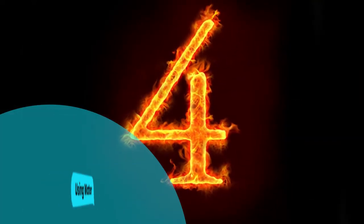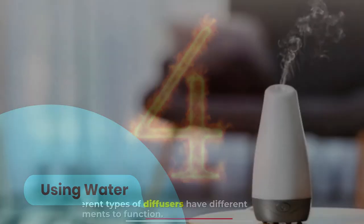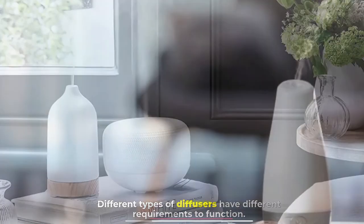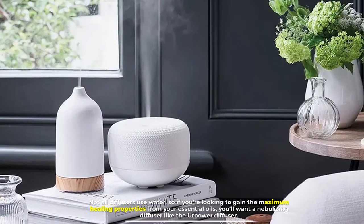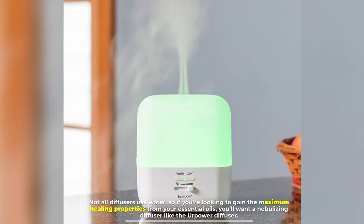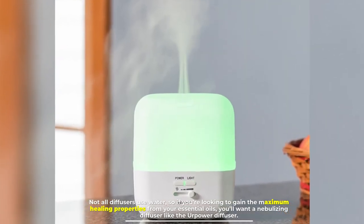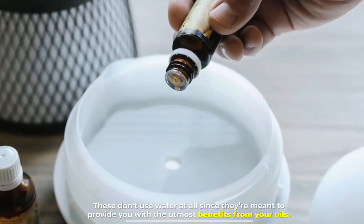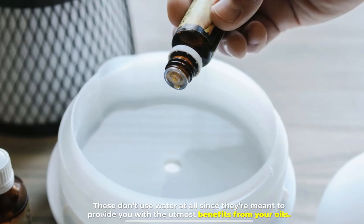Number 4. Using water. Different types of diffusers have different requirements to function. Not all diffusers use water, so if you're looking to gain the maximum healing properties from your essential oils, you'll want a nebulizing diffuser like the AirPower diffuser. These don't use water at all since they are meant to provide you with the utmost benefits from your oils.